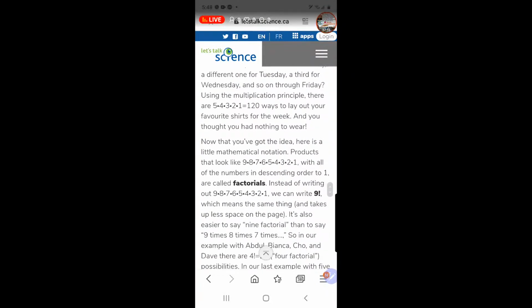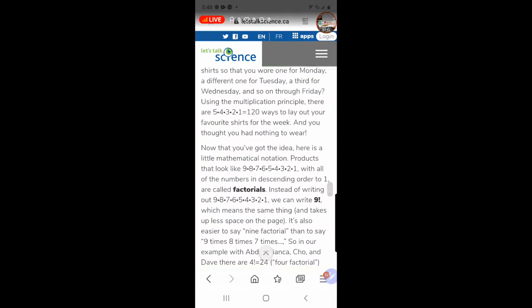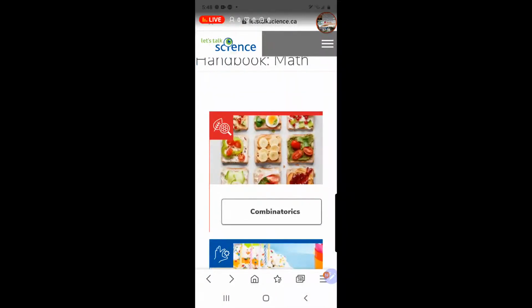And then the last one was about factorials. Factorials means you don't have to do 9 times 8 times 7 times 6. You write 9 factorial. If you want 5 times 4 times 3 times 2, you don't do that. You write 5 factorial. You get it? Okay, next chapter.